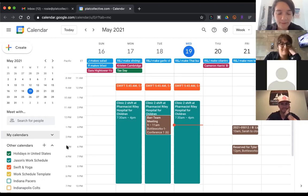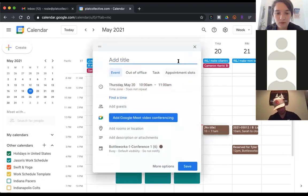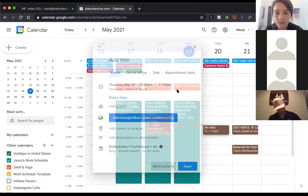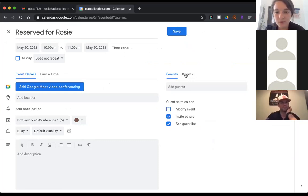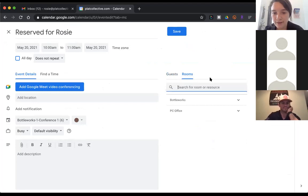Okay, so calendar. How to book a conference room. Let's say tomorrow I want to book a conference room at 4 p.m. I'm going to open this up. I'm going to go to the more options. I'm going to say, call it reserved for Rosie. And I want to look at what rooms I have.